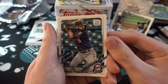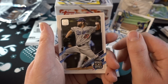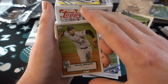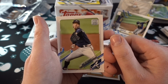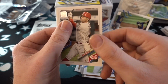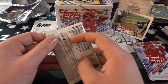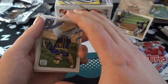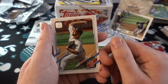Aaron Judge, Marwin Gonzalez, Marco Gonzalez, Wilson Ramos, Clayton Kershaw, World Series, Lourdes Gurriel Jr. We have a Nolan Arenado 52, Shane Bieber Future Stars, Mike Foltynewicz going to my Braves, Ian Happ, what's the haps on the craps, Joey Votto, shake him up, shake him up, shake him up, shake him. Brandon Woodruff, and then Cody Whitley.